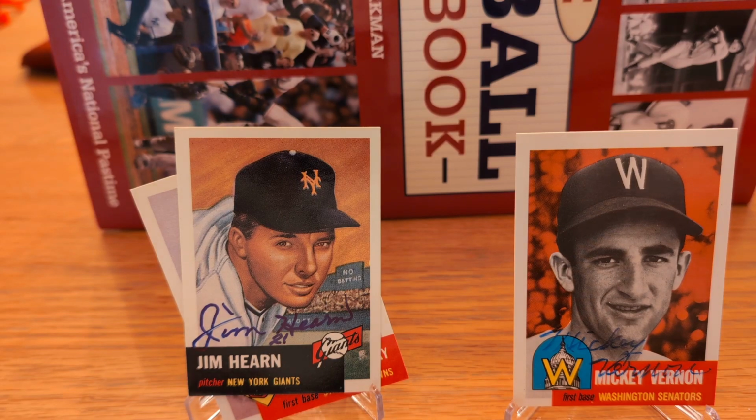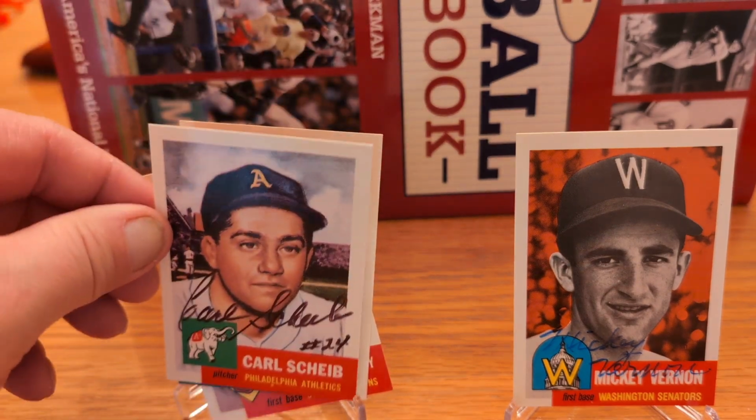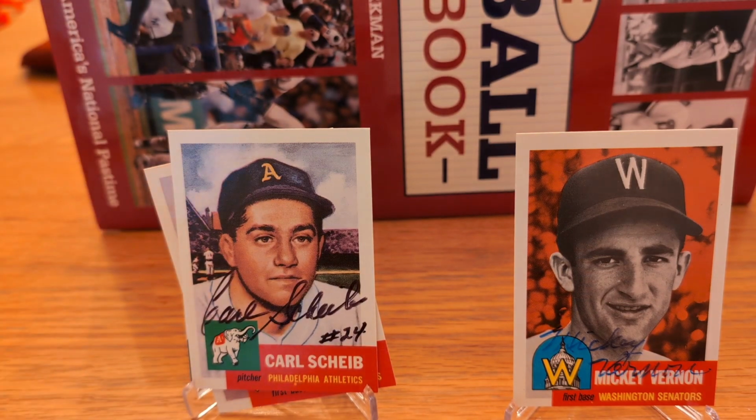Okay, and the next player is going to be Carl Scheib. And when he broke into the majors, believe it or not, he was only 16 years old. That's it, 16. So could you imagine yourself or your kid being in the majors at the age of 16?